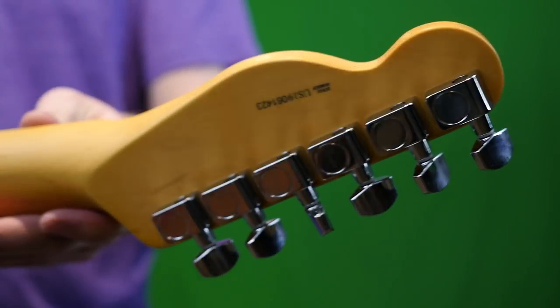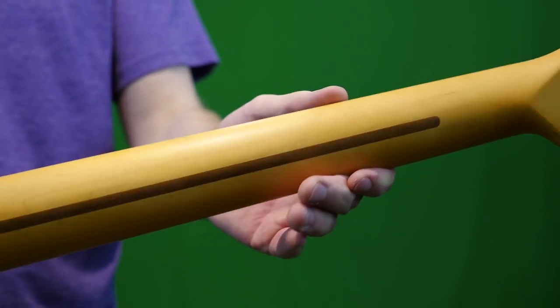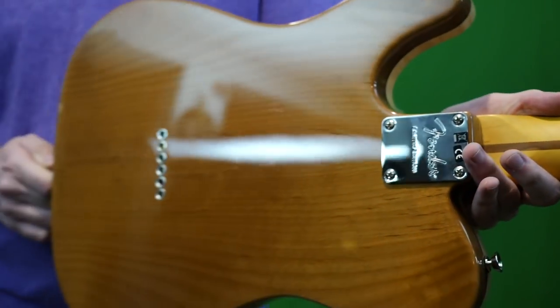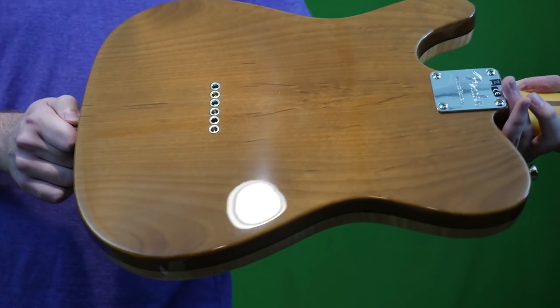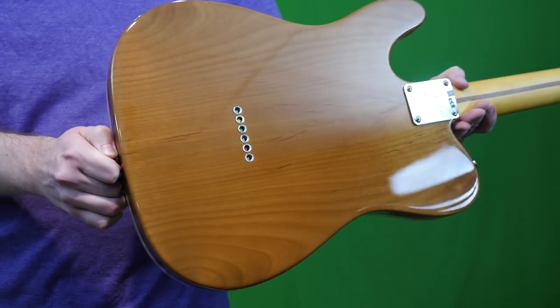Moving on to the back, nothing too crazy back here either. It's just a nice satin finish with that gloss on the top. I'm digging this neck combination. It really works. And the beautiful back, you might have a few light scratches or swirl marks back here, but I would guess this is in a similar or better shape than most store demos out there.